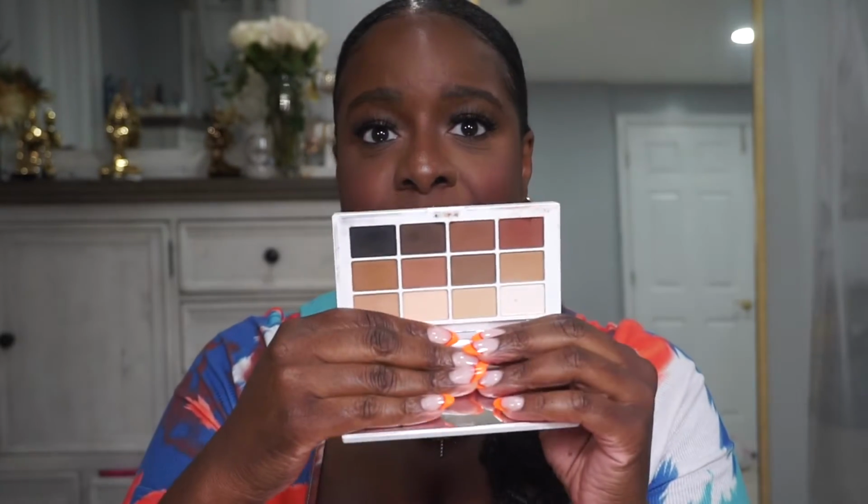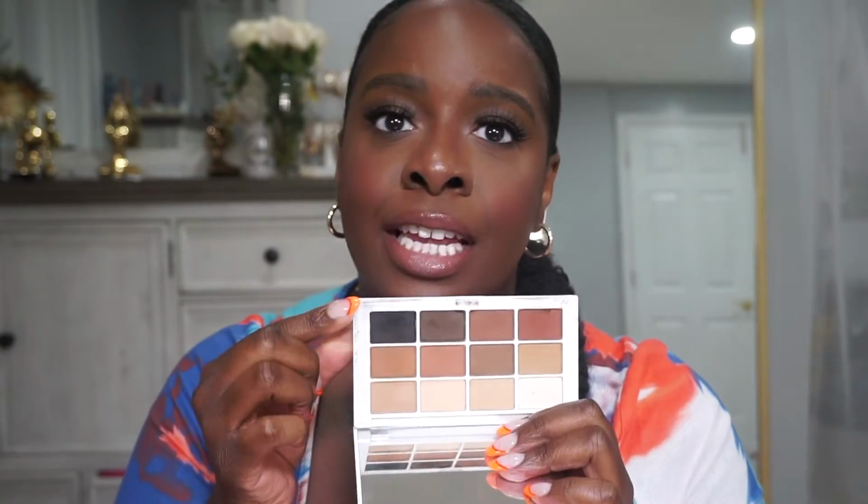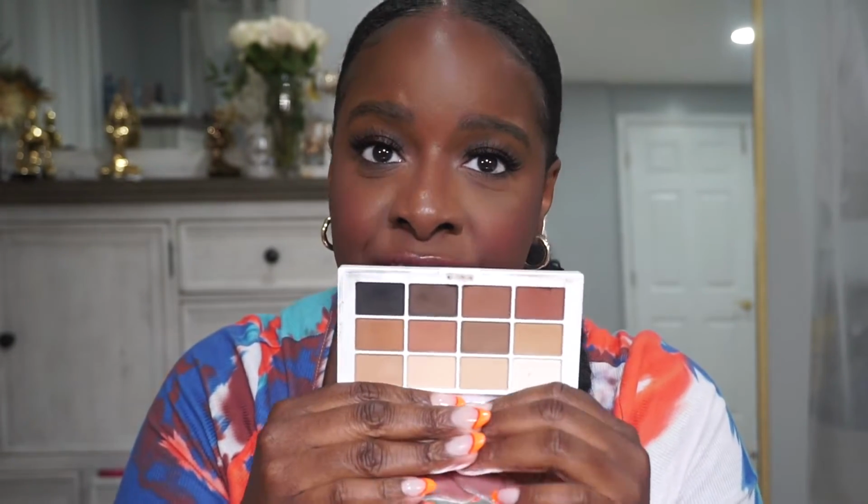And then Makeup by Mario. His Master Mattes. These mattes, they're really, really good. They're smooth. They blend out really, really well with each other. They blend out really, really well with other palettes. And look at this matte black. I mean, the shade range and variety, and I live for the size. I live for it. Sorry, but it's nice and compact and cute.